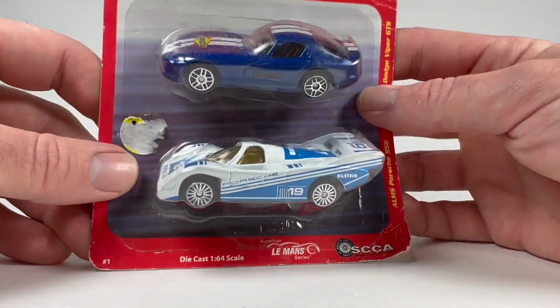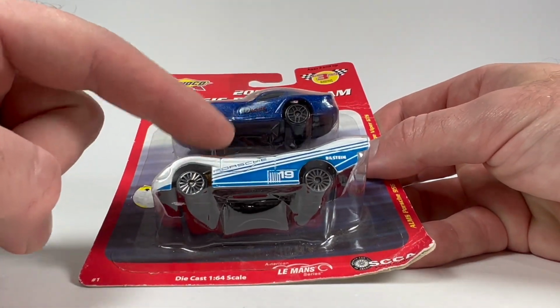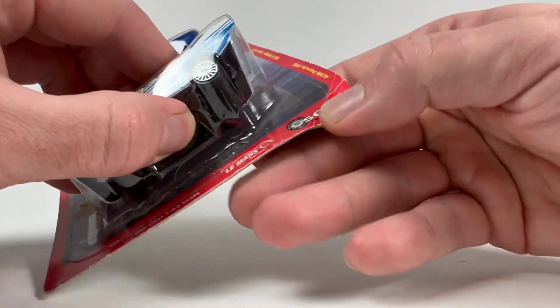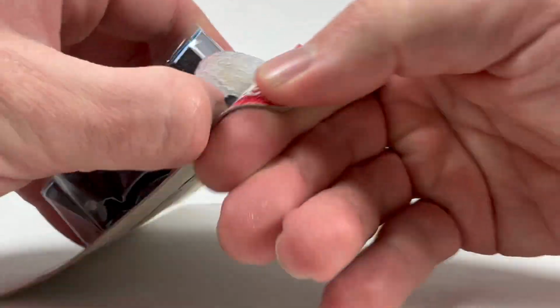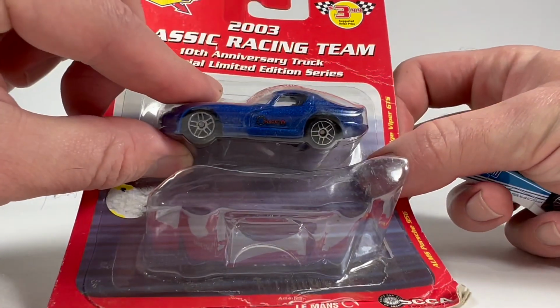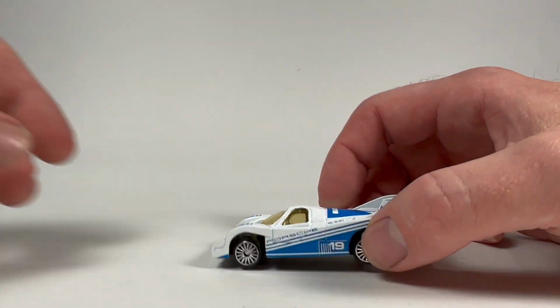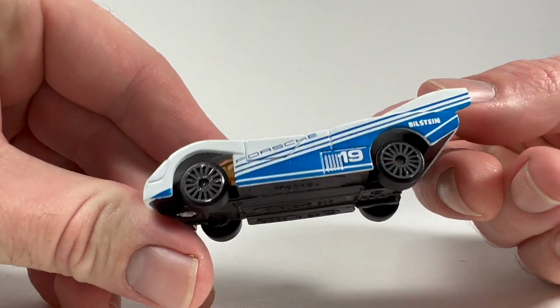All right, so this one, we've already looked at this Viper in a previous episode. You can take a look at this Porsche. That's the one I was really interested in, of course. So I'm going to leave this one right there because we already looked at that in the previous episode. You'll have to go try to find that. But look at this guy.